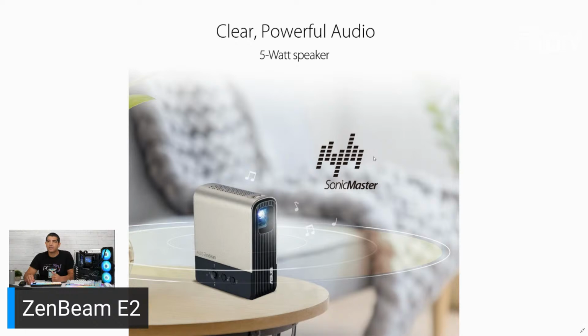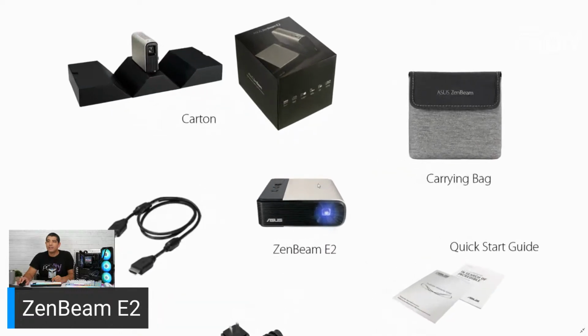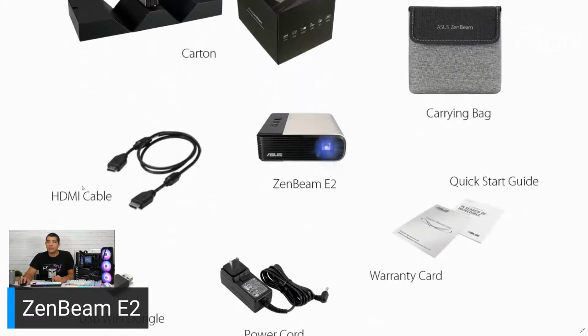The 5-watt speaker, which is integrated in there and it's tuned. It's nice, it's clean, it's dynamic, it's vibrant. It's a solid speaker and definitely works really well, especially for dialogue-based content. It's going to be very solid. Now you can see right here, this is everything that comes included with it. You get your Wi-Fi adapter right here.